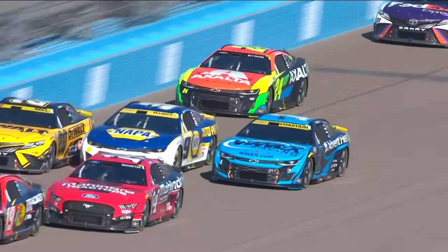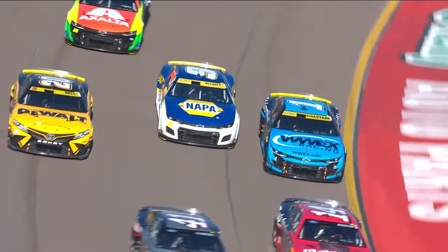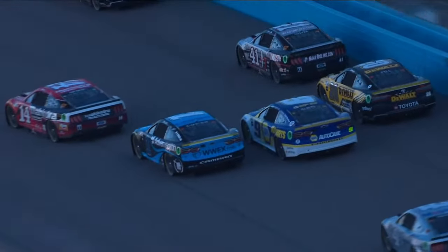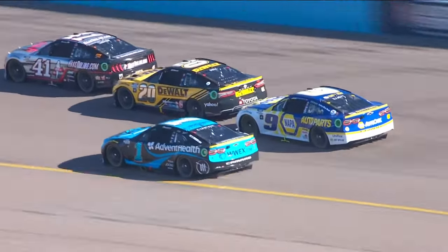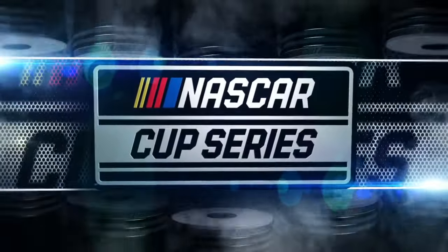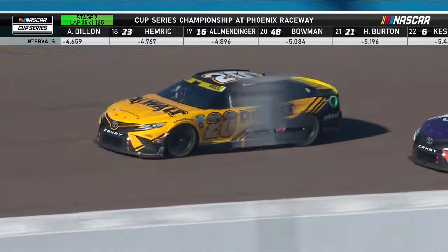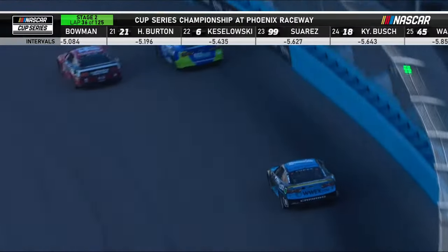Remember, it was this three wide. And that was a contact right there. Just light contact. The one car, as he goes across the apron. You see it dragging that bottom of that undercarriage, and that will take a little bit of downforce away as you wear away what's underneath there.